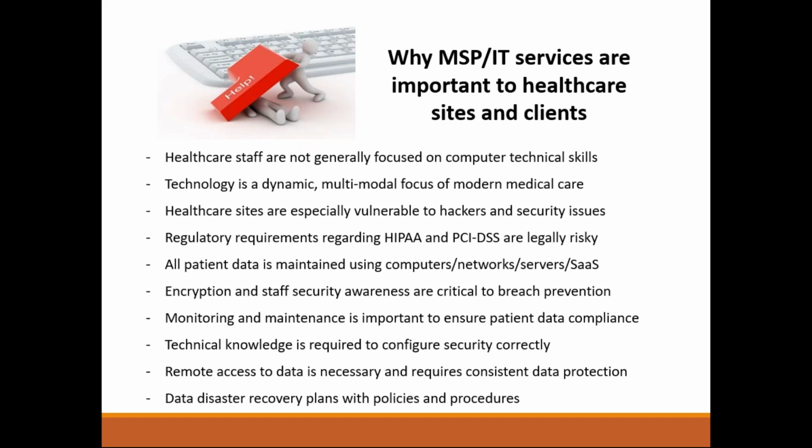Remote access to data for medical professionals like physicians, physician assistants, hypercritical for optimal patient care. And that also requires data protection and data disaster recovery, including policies and procedures. These are all services that technology companies are able to provide for healthcare sites and clients.